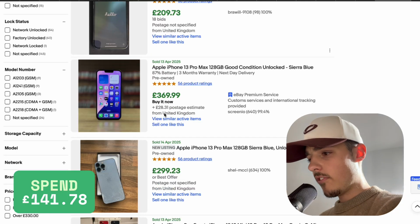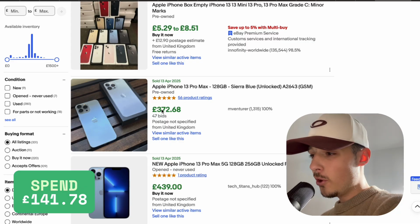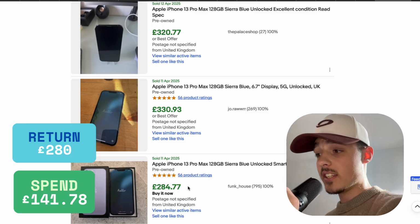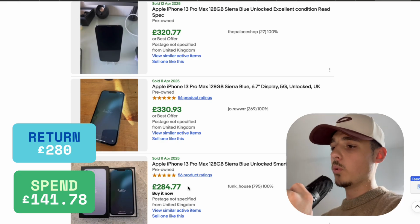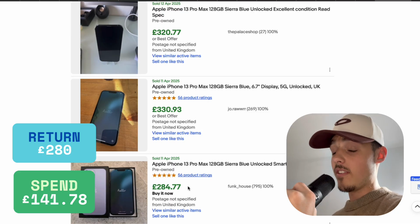341. Another one here for 369, 299, 372. There's one a bit lower, 284. You know what, we'll go 280 just for the sake of pricing it low and selling it quickly. So we paid this much and we're going to sell it for £280. So we'll stick the profit down there. Honestly, for the first phone, that is very, very, very good.